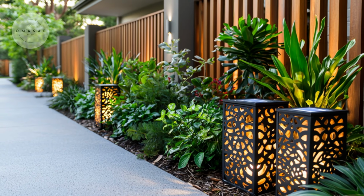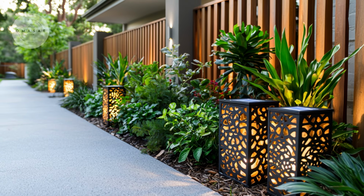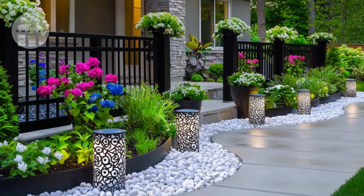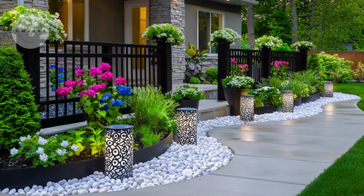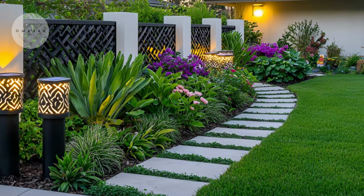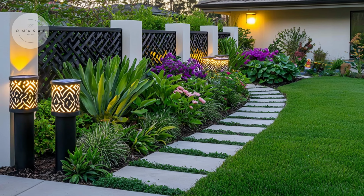Nothing changes the mood of a garden quite like lighting. Solar lanterns mounted on fence posts create a soft, magical glow as the sun sets, turning your yard into a welcoming evening retreat. You don't need wiring or outlets. Just position the solar units where they can charge during the day. For added charm, choose lanterns with patterned glass that cast artistic shadows on the fence and surrounding foliage.